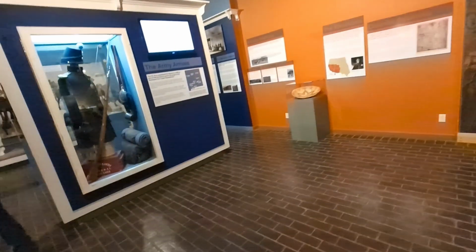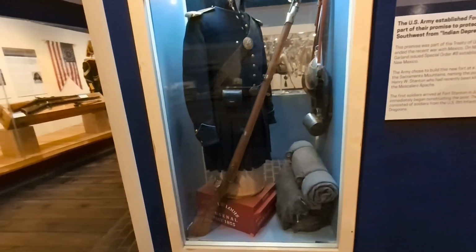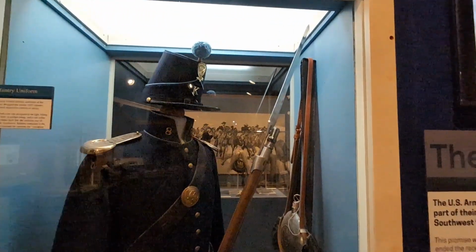All right, so this little town is limited on restaurants, but we found a guy who lives up the road that's gonna make us some barbecue and have it delivered down here to us. So while we wait, we're just gonna browse around the museum.